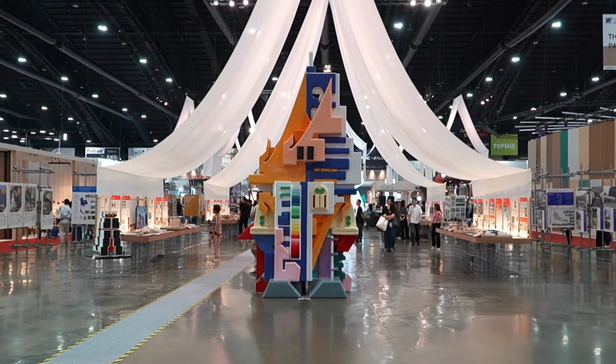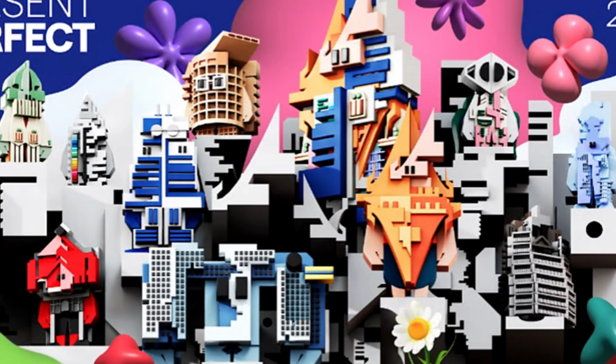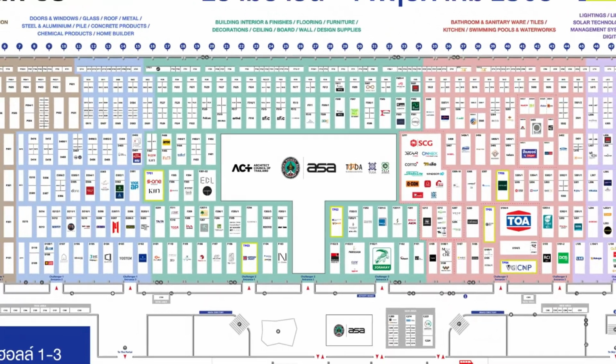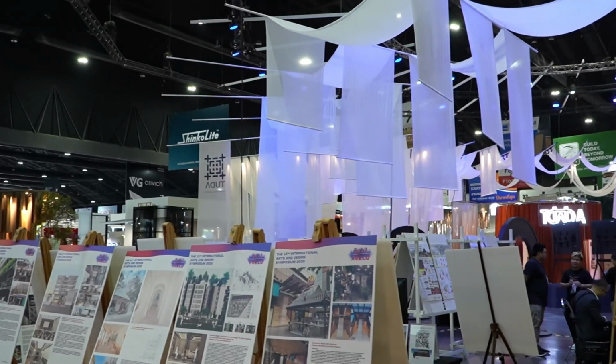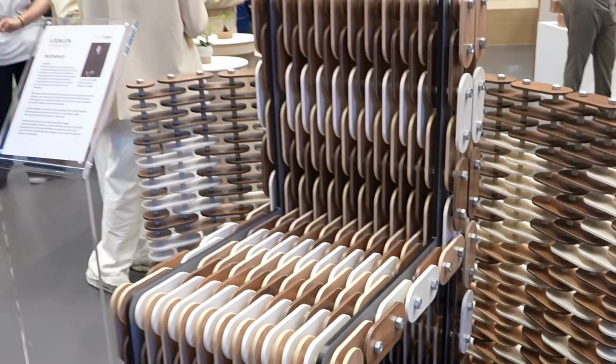Here I'm at the main hall with one of the mascot statues of their theme of the year, called Past Present Perfect, located at the core center of the 3 halls. There's a lot of things going on here, like showcasing design boards, architecture models, and furniture designs from students and professionals.